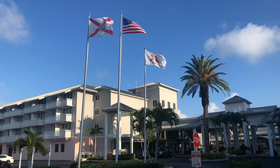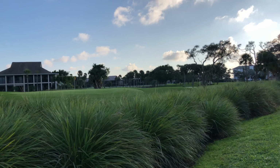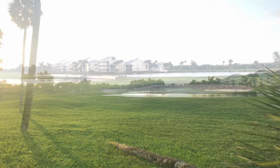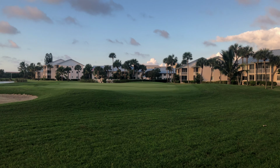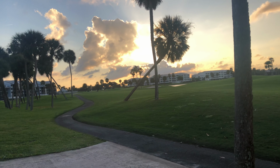One of the big attractions in Stuart, Florida is the Marriott Resort. And I think the big draw at the Marriott Resort is the golf courses. Like golf, I wish I did, because honestly I really love landscaping, and I think that golf resorts and golf courses are some of the most beautiful real estate in all the country, maybe all the world.